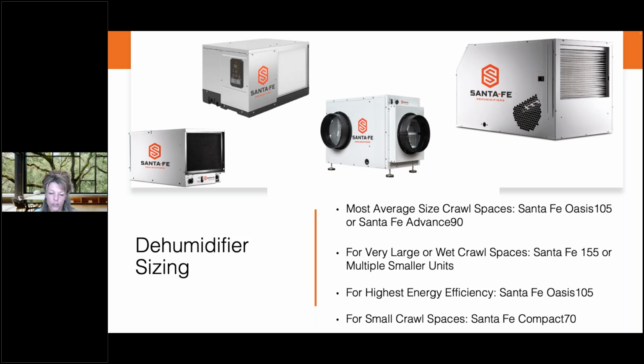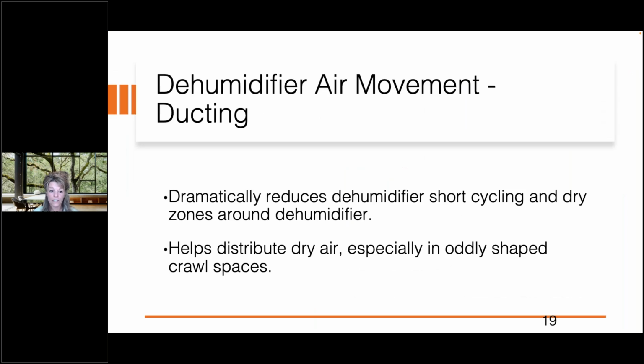If you want more information on that, we've got a video on our website, on that unit's page, that goes into more detail. Small crawl spaces, Santa Fe Compact 70. And what dictates a lot of the size of the dehumidifier is going to be the crawl space opening, that door, and what size you can get in there. That probably drives even more sales of our Compact 70, because it can fit through most crawl space doors.